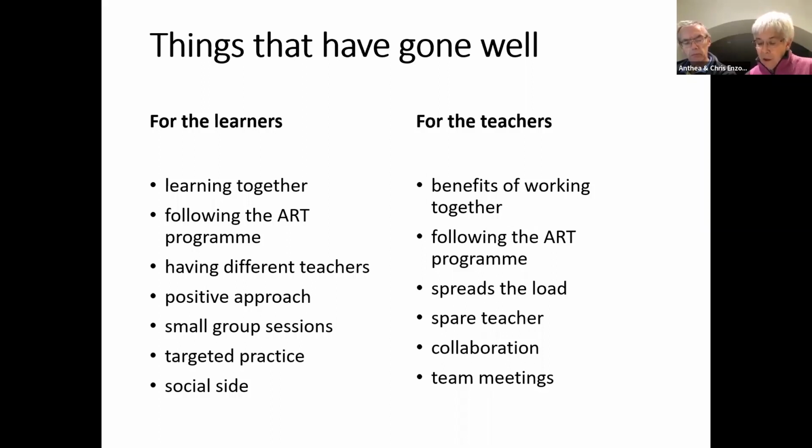The teachers also highlighted many positives. And I think as a group, we definitely felt that teaching in a group has made improvements to our teaching. Even those of us who've been teaching for a while, we feel that we're better teachers as a result of having worked together with other teachers. The positive, successful team approach seems to have had a multiplying all the positives effect. We appreciate having the ART scheme giving us a structured programme to work to, and all the documentation there to support our teaching.